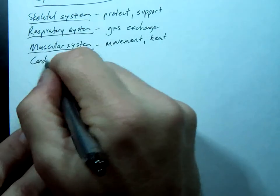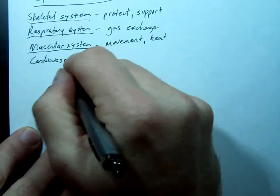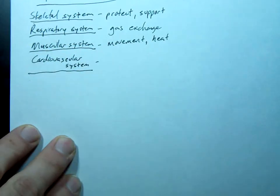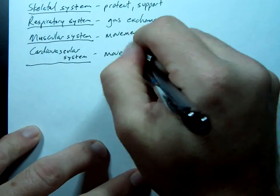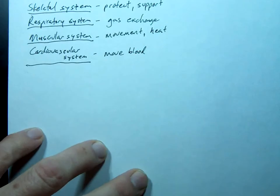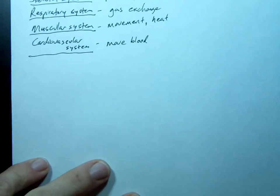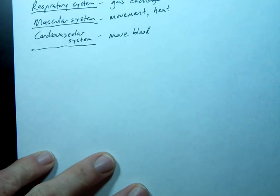Cardiovascular. This is often called the circulatory system. It's the same thing. I'm going to simplify this one as well. Its job is to move blood. Now, blood does a lot of stuff. A lot of stuff. It transports oxygen to your cells. It gets rid of metabolic waste. It carries nutrients and hormones. It's got cells that fight disease and keep you from bleeding to death. There's a lot of things, but ultimately we're needing to move it around. That's what the cardiovascular does. How about another one?